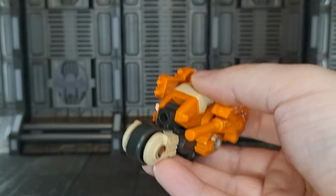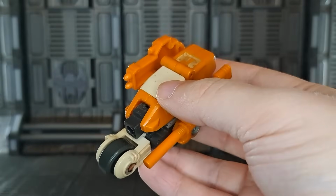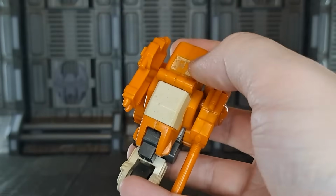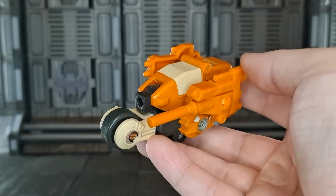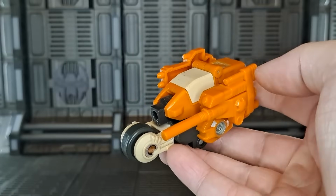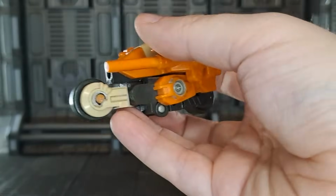Keep in mind, 40-year-old toys. Some of them are a little bit yellowed in spots here and there, so the colors might not be entirely accurate. Also, there are going to be stickers missing. This is a set that survived a lot of play. But we still love it for what it is.